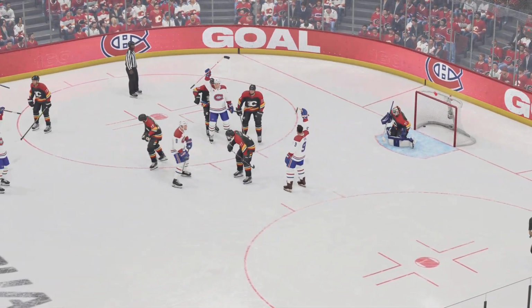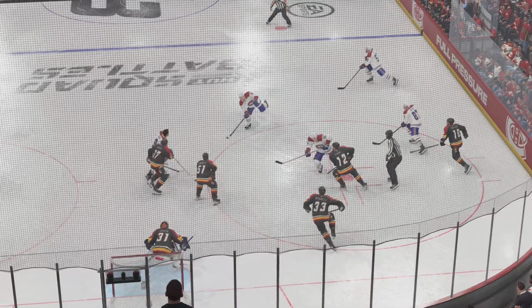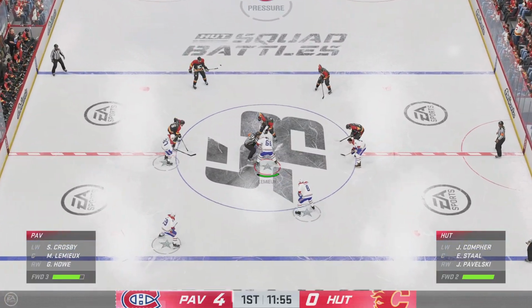This is why you practice that play, James. You're in the offensive zone, and you got to make the most of it with a key win. Everyone knows their responsibilities. They take it to the net, and it's a great goal. The Canadians have used their advantage in shots to take the lead here in the first.